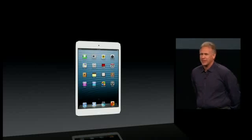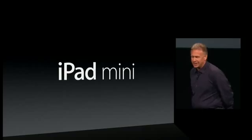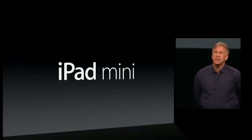I think we can tell by your excitement you know what this is. This is iPad mini. And what can you do with an iPad mini that you can't already do with the amazing fourth generation iPad? Well, this. You can hold it in one hand.